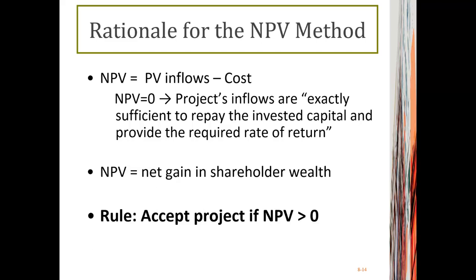And the rationale for the NPV method is that NPV shows the investor exactly how much value can be added by undertaking a certain investment project. So the goal of the firm is to maximize shareholder wealth, and in order to serve shareholders' interest, the company needs to add value, and NPV will show you the added value due to a certain investment project. And we should accept a project if NPV is greater than 0.